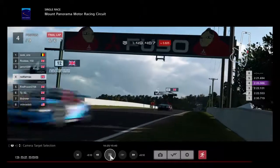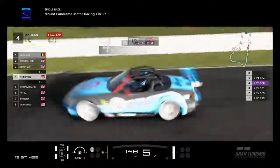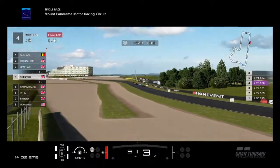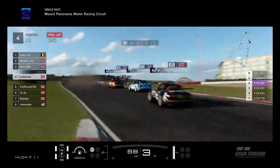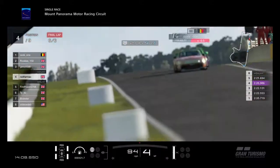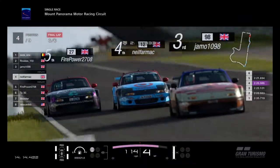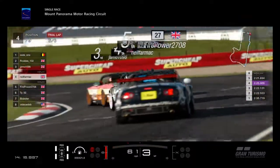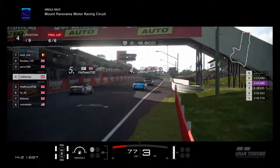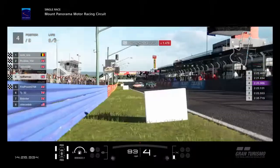And now a quick replay on what happened between Jamo, Neil and Firepower towards the line. It was very close. It all happened that quick. I couldn't keep up with it. So Jamo defends as we go into the corner at the end of the Conrad straight. Over the top. Neil closes up, but look at Firepower. Firepower really gets a good run on Neil Farmack. Neil goes straight into the defence. But so does Jamo to cover off Neil and Firepower as they brake into the corner. Neil Farmack just gets ahead. Jamo has a slide but gets away with it. Firepower closes up to the back of Neil but can't capitalise on it. So it ends with Jamo, Neil and Firepower.